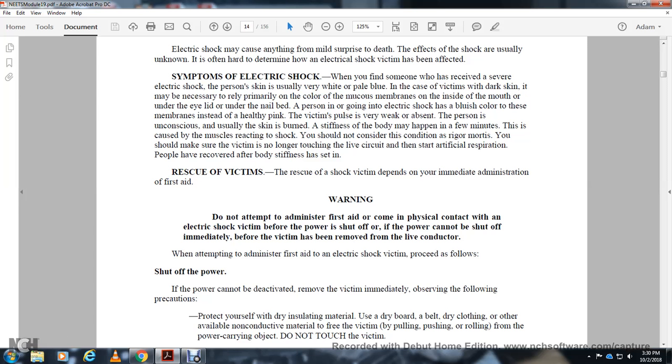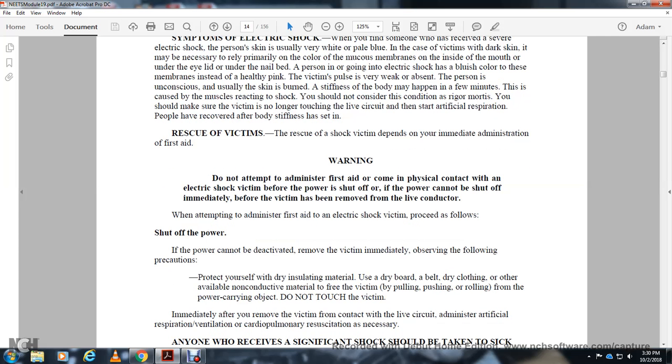Protect yourself with a dry insulated material. Use a dry board, a belt, dry clothing, or other available non-conductive material to free the victim, pulling, pushing, or rolling them away from the power-carrying object. Do not touch the victim.